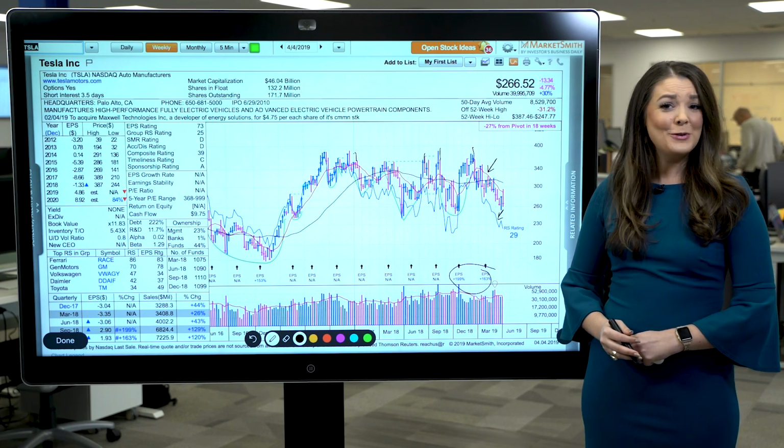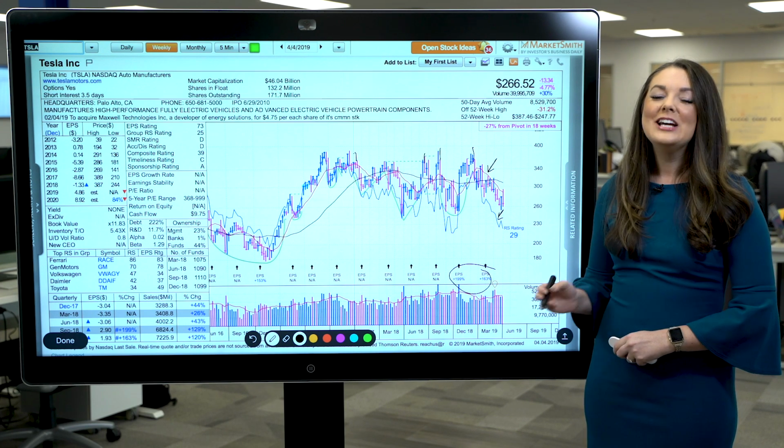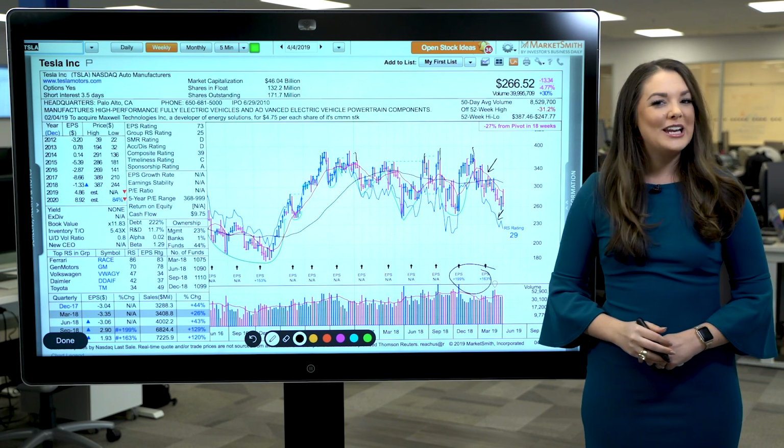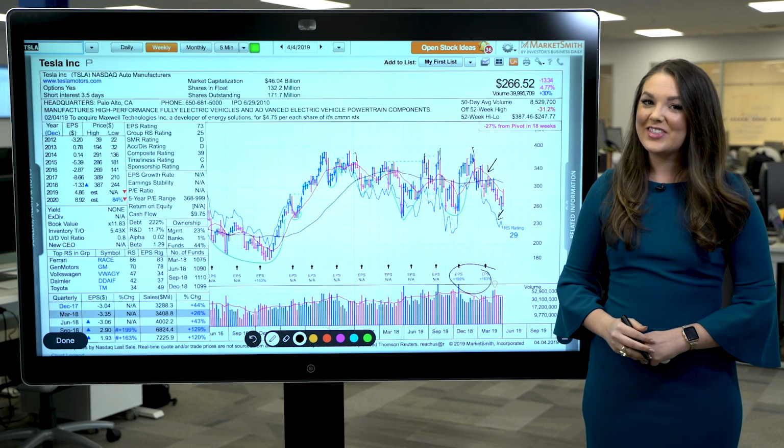So, even if you believe in the long-term story for a company, don't overlook what the chart is telling you. It's much better to put your money to work in a leading stock rather than a laggard.